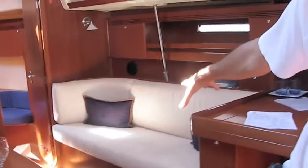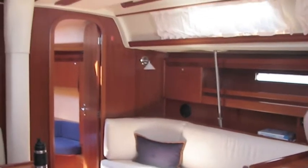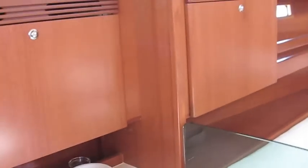The dinette was on the starboard side. I think we had the whole galley. Oh yes, wasn't it? Yeah, the galley was along the port side. It wasn't this L-shaped galley. So the other boat that we sailed on, the Dufour 43, had more of a bunk style. Yeah. It didn't have such a spacious beam as this.